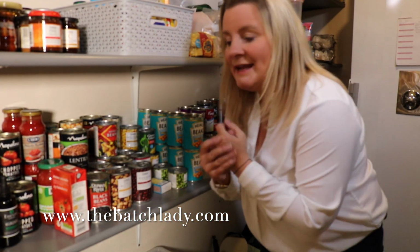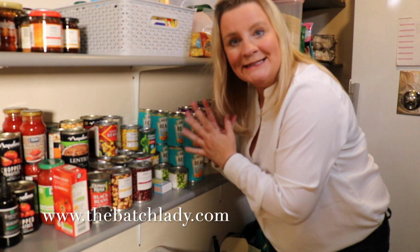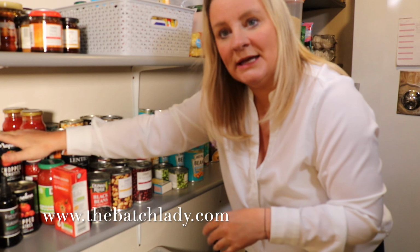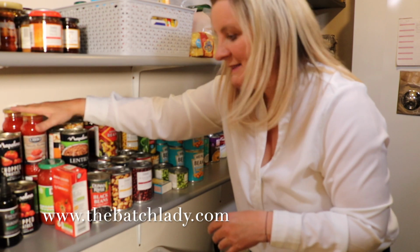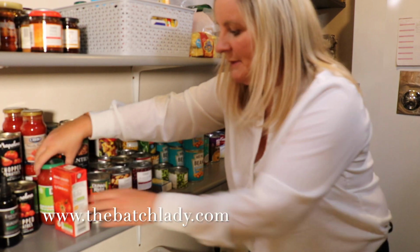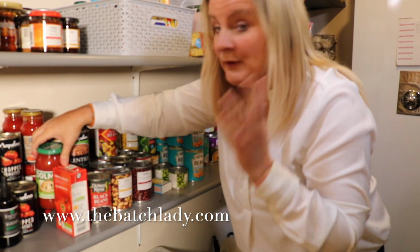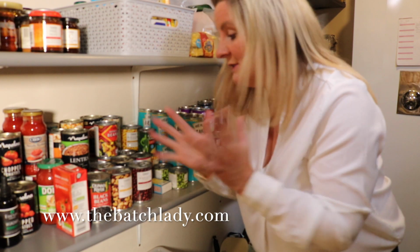Okay, so then I have all my cans and I love them all lined up. It's the way I like to do it. I always start with my canned tomatoes and my passatas because I use them all the time. I always have an emergency jar of Dolmio because I don't use it that often, but there's always a crisis and you need it. It's good.